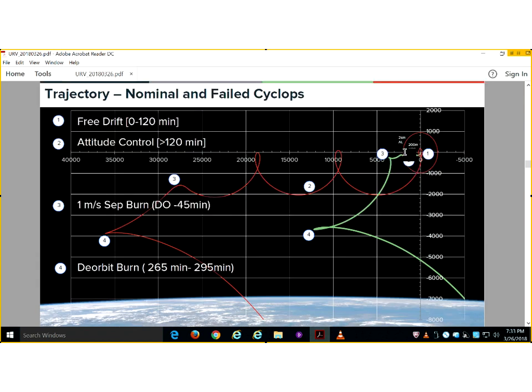Another diagram, there's that keep-out sphere I mentioned before, right in there, a little red circle. That's the approach ellipsoid. So in this reference frame, this is down. This is the velocity direction of the space station. So space station is moving around the Earth in this direction. We swoop, we do a separation, and then there we go.